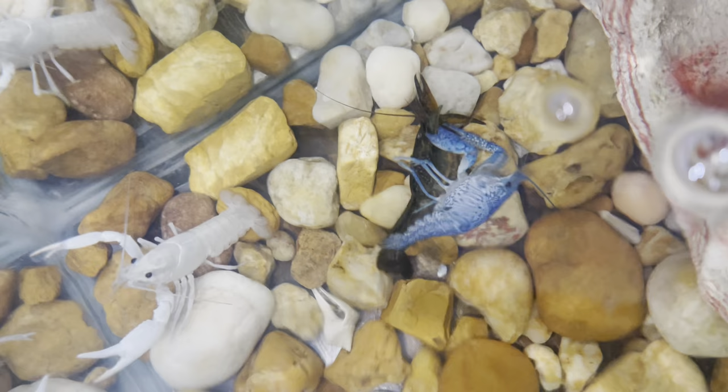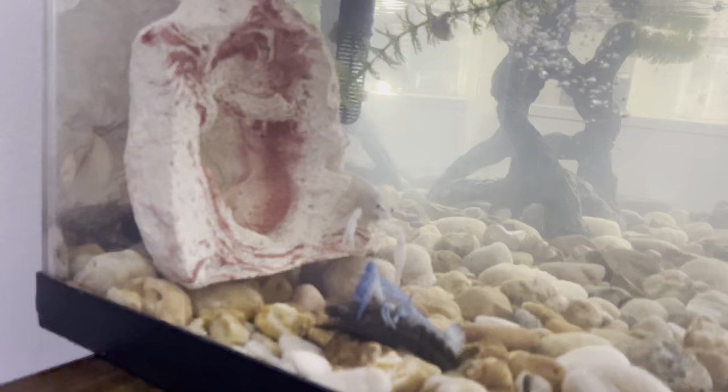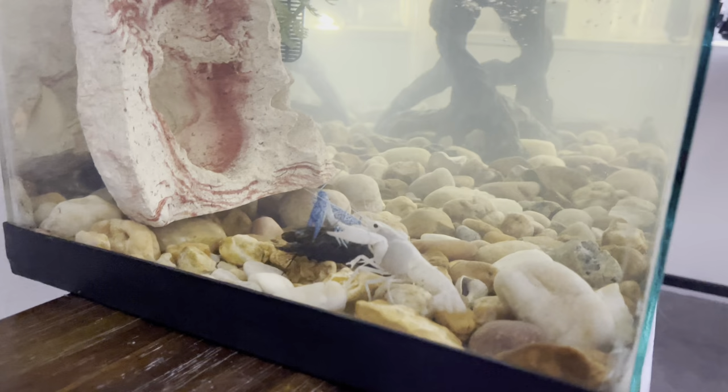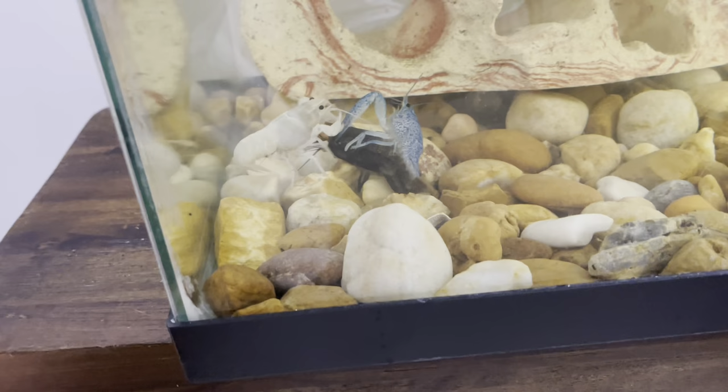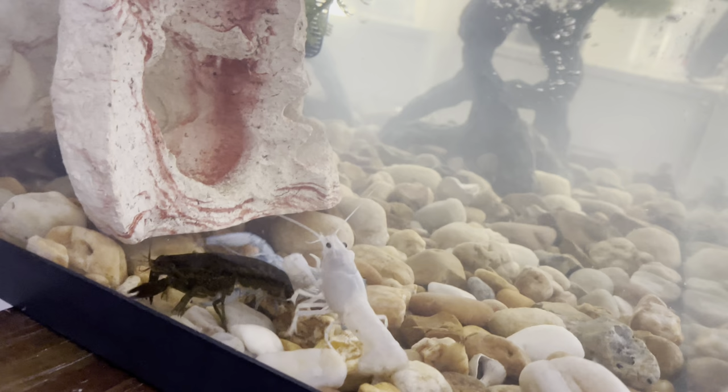Did you breed him with the black one already? Uh-huh. You just put him in. I know. Look at the white one. The white one's like... He's just watching. Bro, what is the white one doing? Oh, he's trying to break it up. Oh, what are you doing now? Oh my gosh. Dude, he's actually trying to pry her off. No, he pried him off.